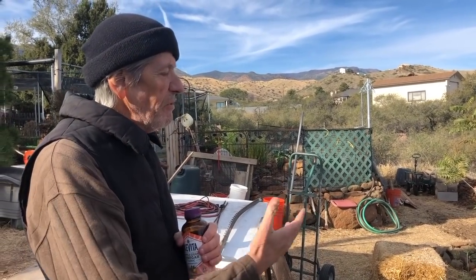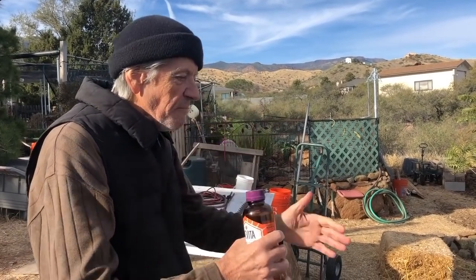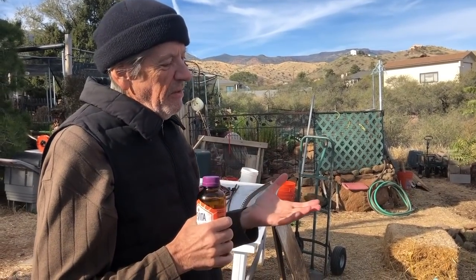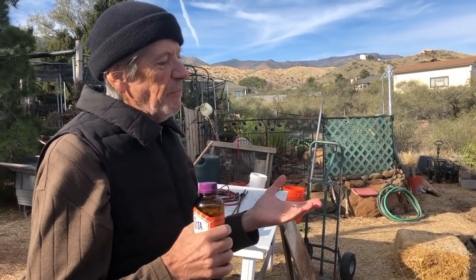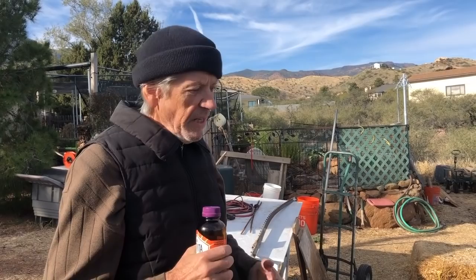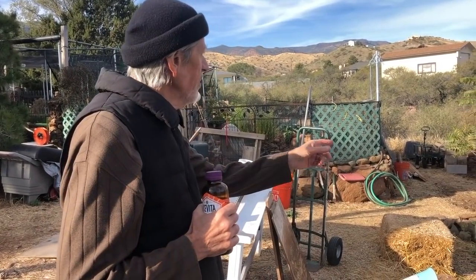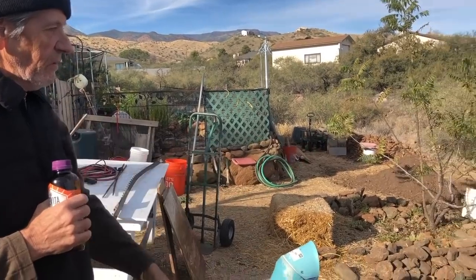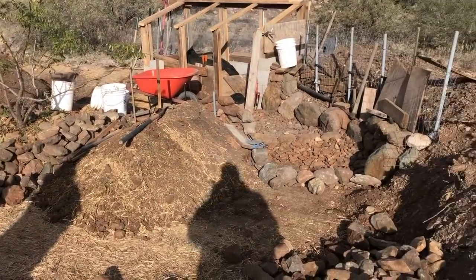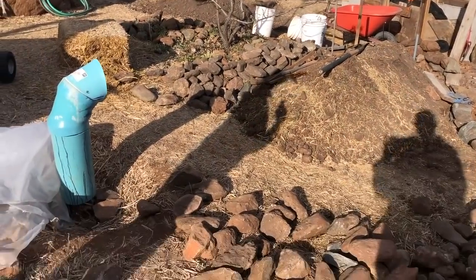But what's interesting is it's not that much rock. I'd say it's maybe 65, 70% rock, and it's mostly smaller stuff. The smaller stuff is what you're building your walkways with. But then there's a bunch of this size, and then there's a bunch of those big guys.